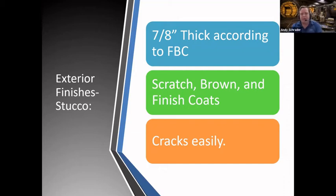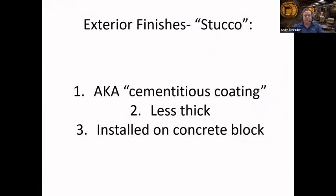We talked about how stucco has scratch coats, brown coats, and finish coats. And stucco is what we call a cementitious material. So it's cement-like. It cracks easily. It cannot flex. It doesn't have any movement or flexibility built in. When it has to move, it cracks. And that's what allows it to actually take on that expansion or contraction as it goes through its life cycle. So we also have stucco in quotation marks. And, you know, stucco, we can call it cementitious coating.